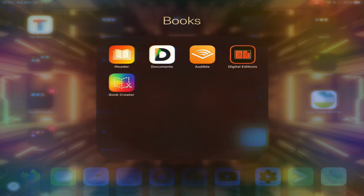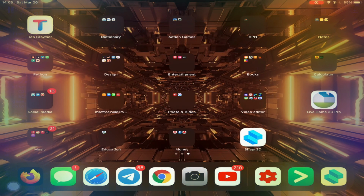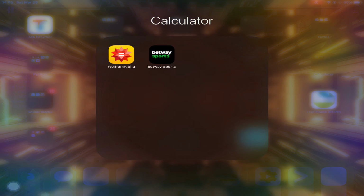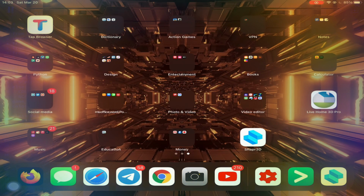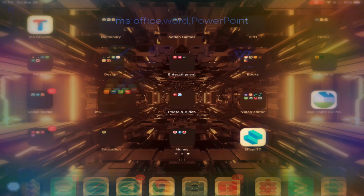The book reading apps that I am using are iReader, Documents, and for note making I am using Notability and GoodNotes 5 both. I am using Wolfram Alpha and Betway Sports also. And I am using WPS Office for the MS Office, MS Word and MS PowerPoint.